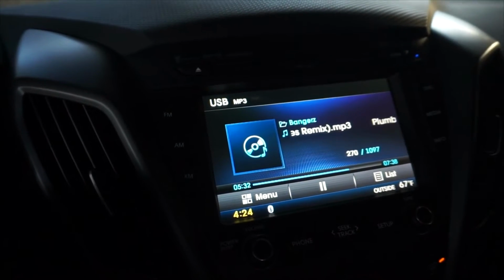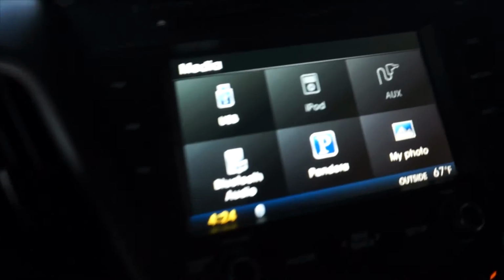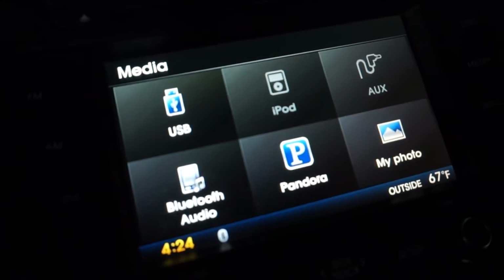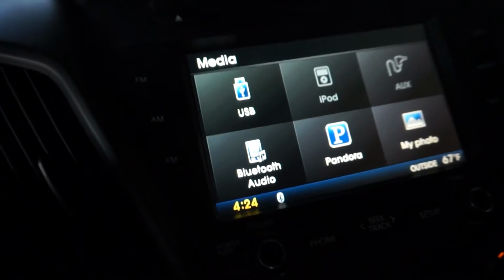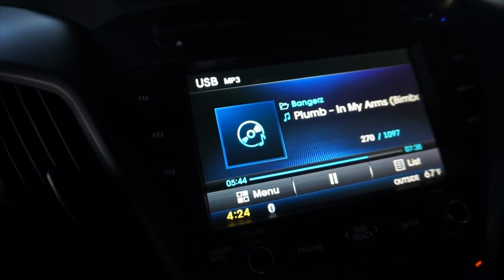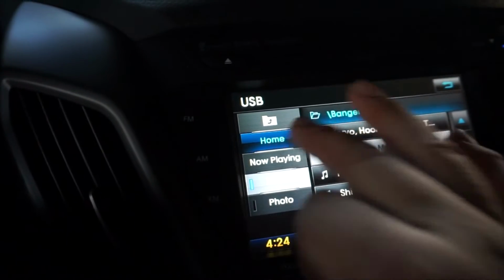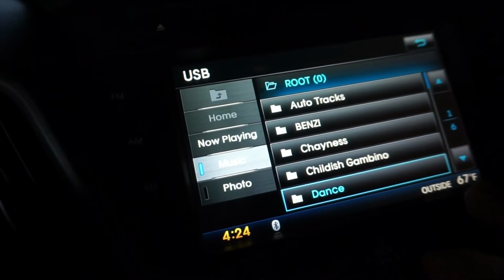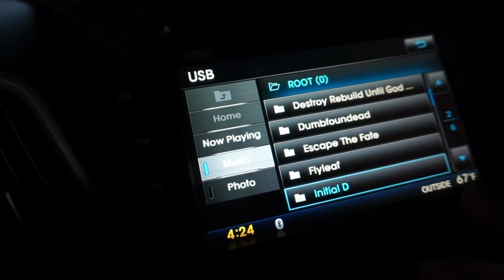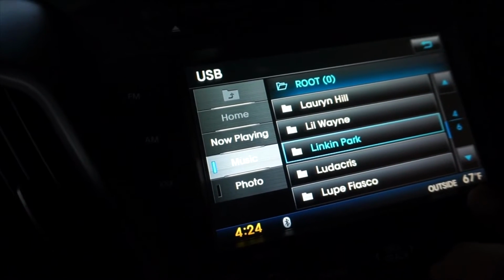So the fact that you got a fully loaded stereo with Bluetooth capability, Pandora, obviously you can connect your iPhone, iPod, auxiliary, things like that, or like me, who's always using a USB drive to have tons of music on here. I think it's super cool that you just have such a large capability of things to do. And obviously it's a touchscreen, so you gotta love that.